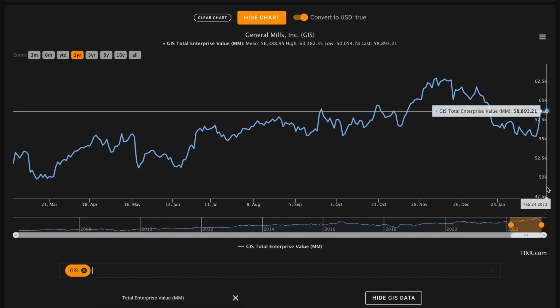So General Mills currently has about a $59 billion total enterprise value, and we're using their enterprise value because it takes into account both their market cap and their net debt position, and it will give us a perspective of the business that's more similar to as if General Mills were a private company.